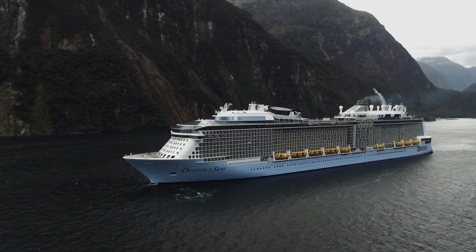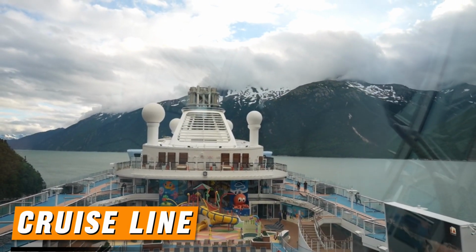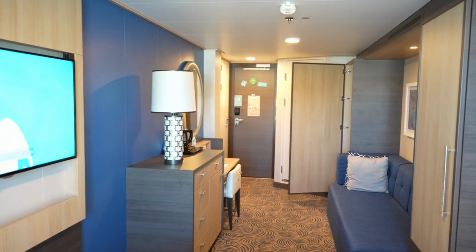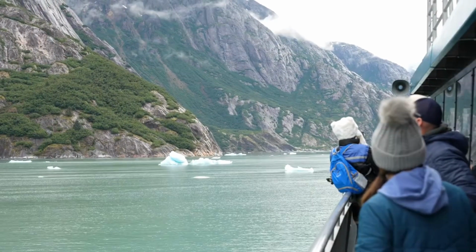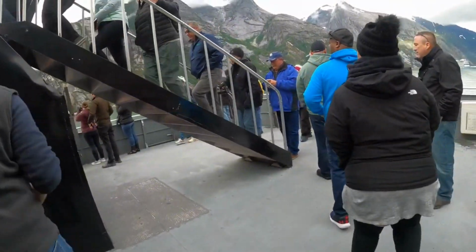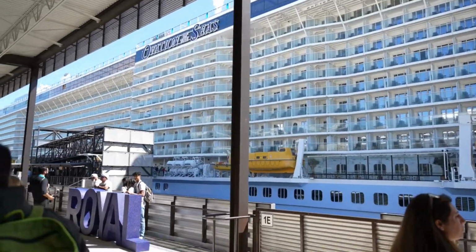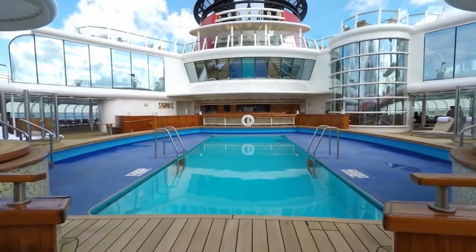Apart from the itinerary and the places you want to visit, choosing the right cruise line is the second most important factor to consider. It's essential to do some research and decide which cruise line suits your preferences. If you're looking for a family-friendly experience with a wide range of activities, options like Royal Caribbean, Disney, or NCL might be suitable. If you prefer a more relaxed atmosphere, you can consider Princess or Celebrity.